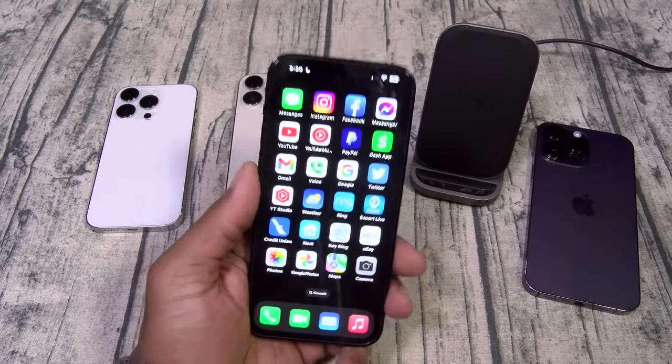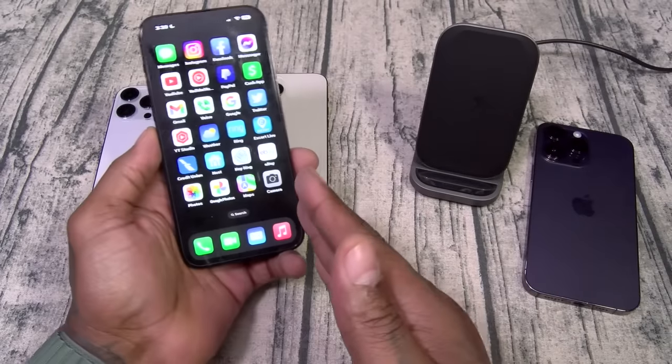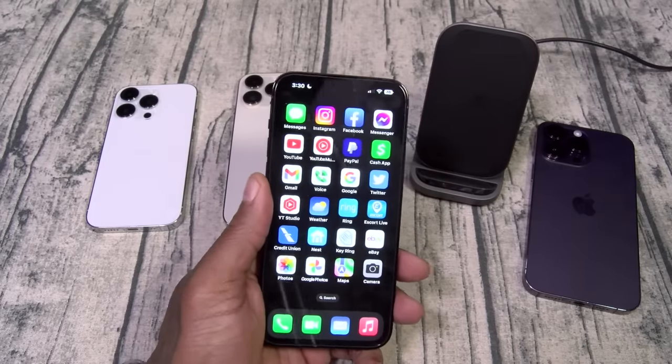RDA, regular daily activities. You buy an iPhone 14 Pro Max, you're going to have no problems doing all your regular work stuff, all of your scumbag stuff, all of your fun stuff. This is an all-around phone, right, an all-around great phone.